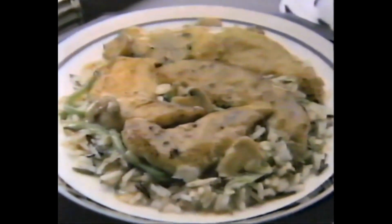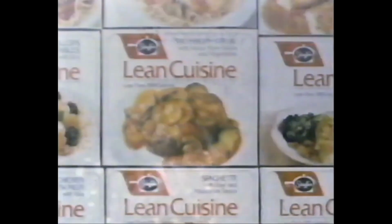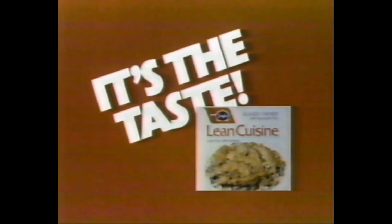Dear Stouffer's, I first tried Lean Cuisine because it's less than 300 calories. I had just a few pounds to lose. I'm always looking for ways to watch my weight. But it's the taste that brings us back. Sincerely, Nancy. Jerry. Lois. Lean Cuisine entrees from Stouffer's. It's not just the calories that count, it's the taste.